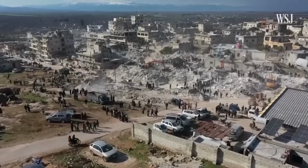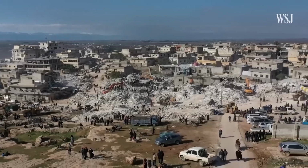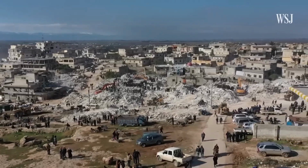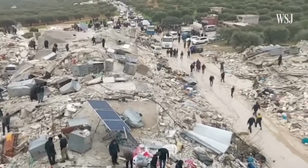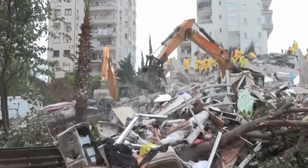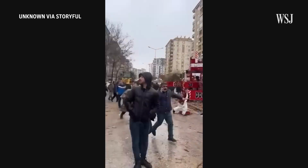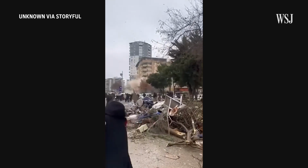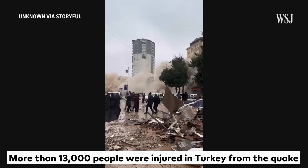Poor internet connections and damaged roads between some of the worst-hit cities in Turkey's south, home to millions of people, hindered efforts to assess and address the impact. Temperatures in some areas were expected to fall to near freezing overnight, worsening conditions for people trapped under rubble or left homeless. Rain fell on Monday after snowstorms swept the country at the weekend. More than 13,000 people were injured in Turkey from the quake.